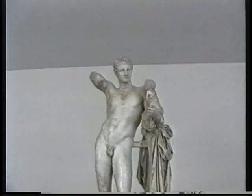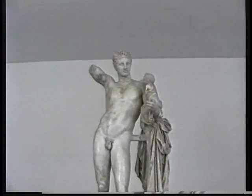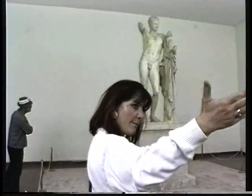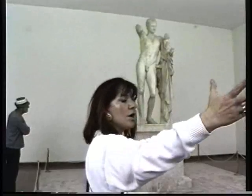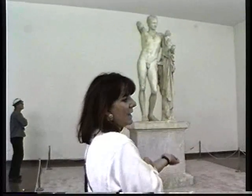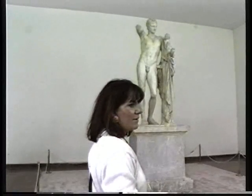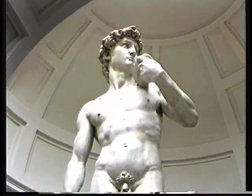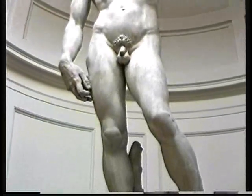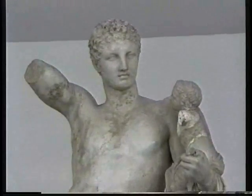It's his element. Now this is considered the masterpiece of the 4th century BC, and together with the pediments of the temple of Zeus from the 5th century are the jewels of this museum. You know, many people, when they come in here and they've seen Florence, they tell me this reminds me of David. It is normal, because David was made by Michelangelo, who was a Renaissance artist.